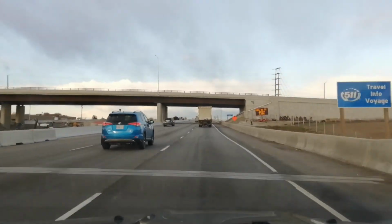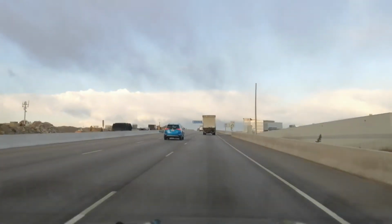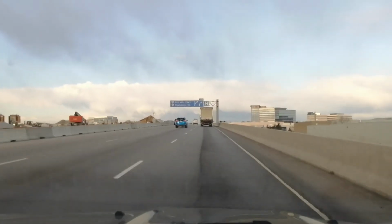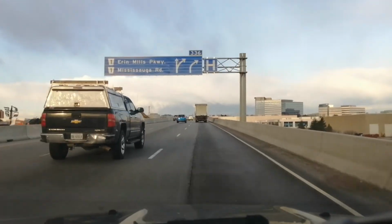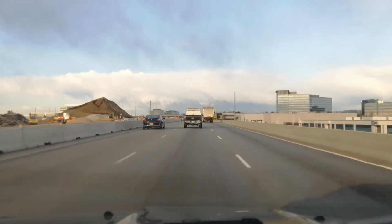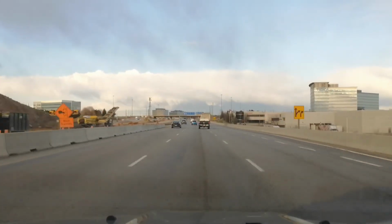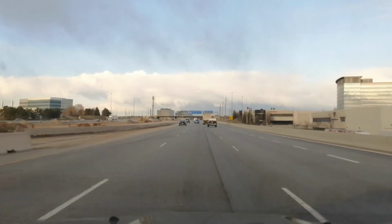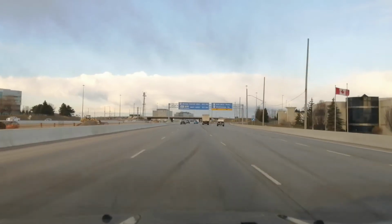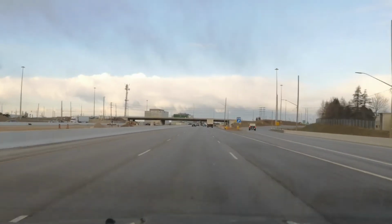As I said, the highway is being widened from 3 lanes on each side to 6. It will become a super highway with 12 lanes, 6 in each direction. So on my right you'll see the boulders, you'll see heavy equipment and the likes. It's all a part of the road improvement project. We are now just about at Erin Mills, a part of Mississauga.